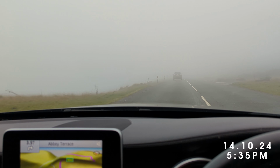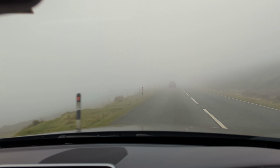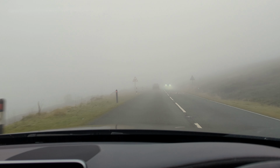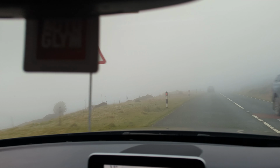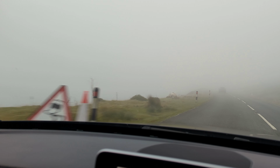Just coming over the Horseshoe Pass, which is not far from my house, and you can't see anything for the fog. That's the edge of the mountain there, look at that. It's crazy.